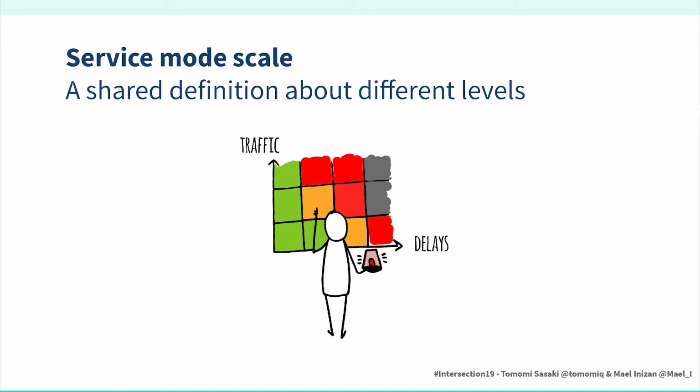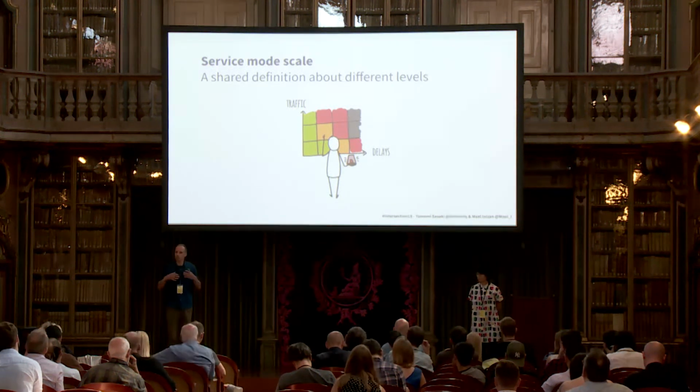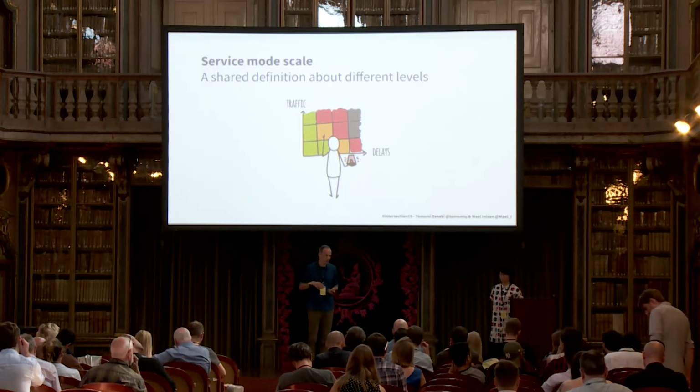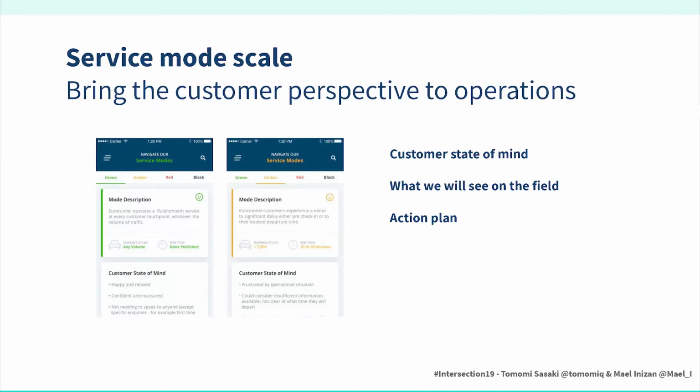Of course, there were already some indicators within the company. That's not something totally new. But the problem with the indicators we had is that they were not global indicators to get a big picture about a specific situation. Those indicators were very operational, technical, very hard to understand, and not framed from the customer perspective. So what we did was to frame it from the customer perspective and make it available through an app. For each of those modes, we made sure to describe the customer state of mind. What does he feel in this kind of situation? What are the types of questions he's asking himself? What will you see on the field? If you're going into the field in black mode, what does it look like? And what is the action plan?